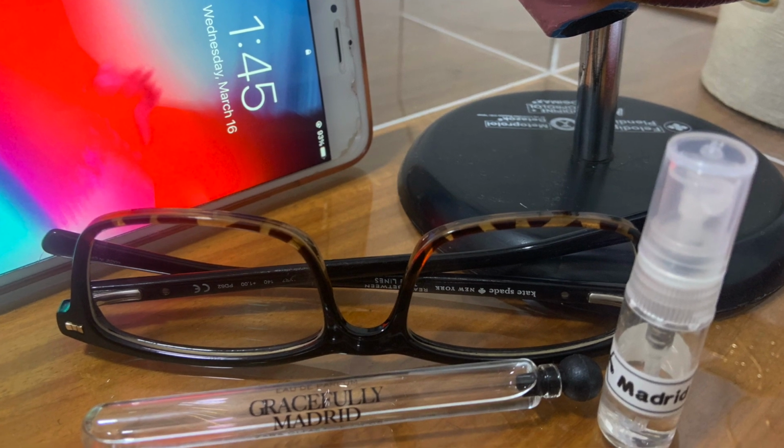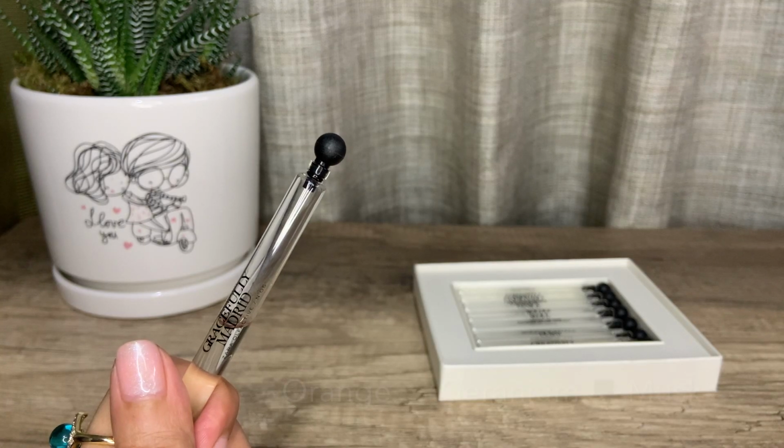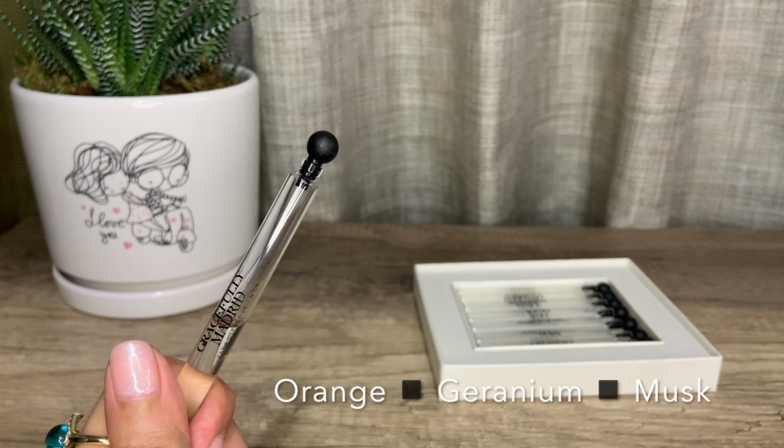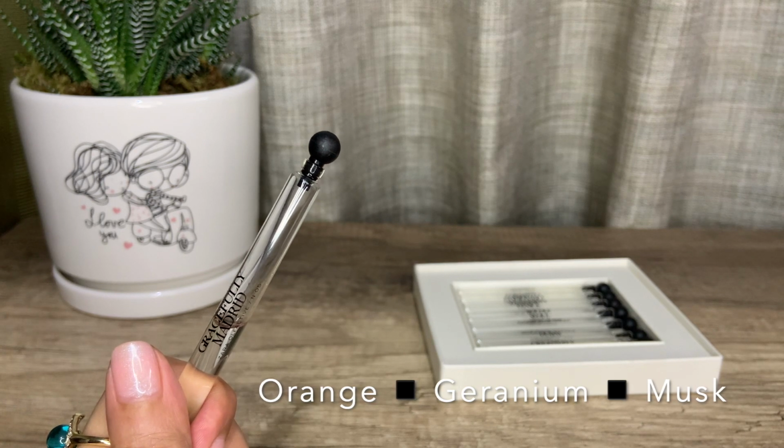March 16th, Wednesday, is Gracefully Madrid's day. This smells the soapiest of all, opening with bright citrus overlap with a floral heart that goes into a soapy, clean direction, drying down to a clean musk.